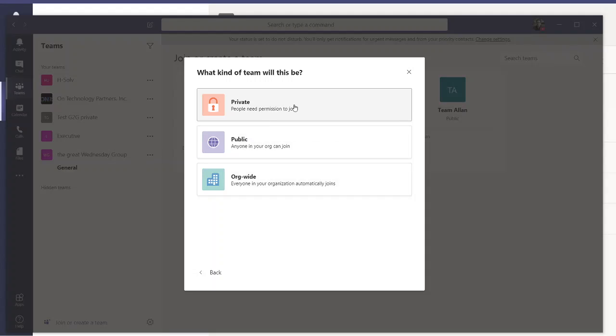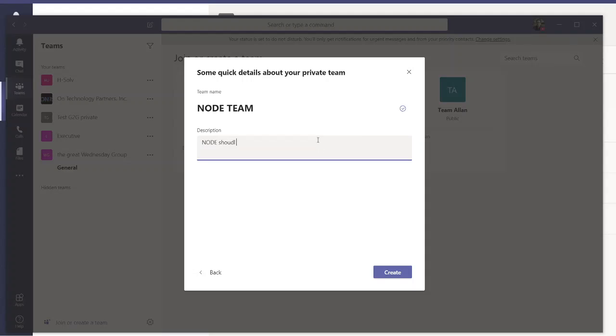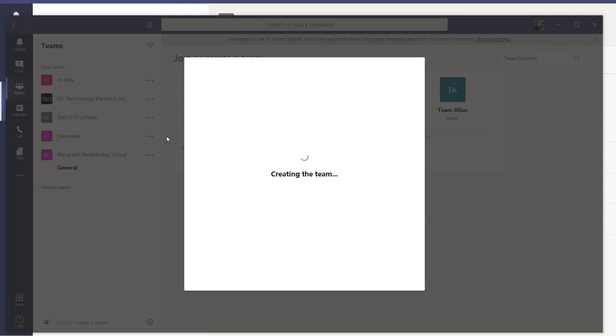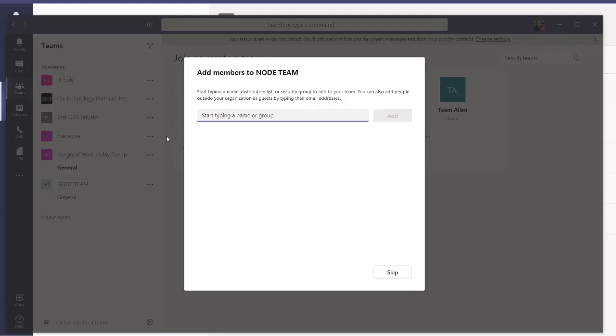We're going to make a private team, so we have to invite people. We're going to call this the Node team. Okay, I'm going to create this team. Now we've created the team. The next thing you want to do is pick the people that will be in the team. You can also add groups to your team. In this case, I'm going to pick Lucy, and I'm going to add her.